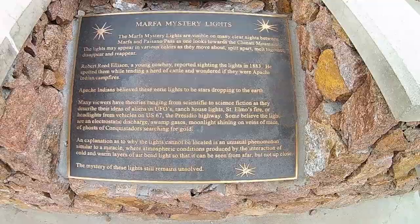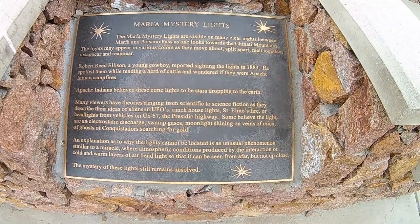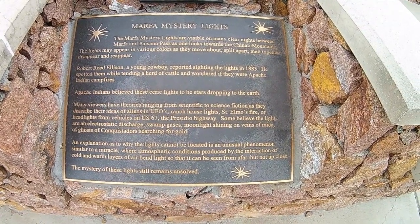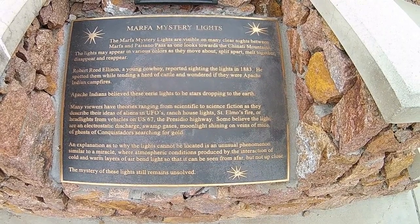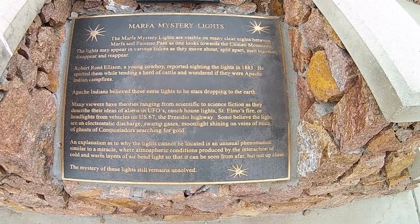I want to believe. Yep, we're at the Marfa mystery lights. According to this, some of the first reported sightings of these lights was 1883. So now, it's not cars.